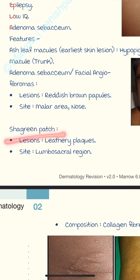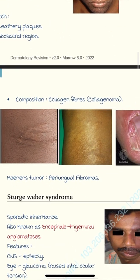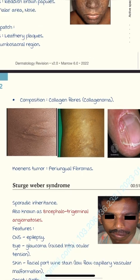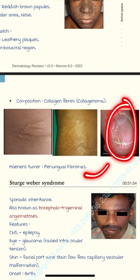Shagreen patch. These are leathery papules on the lumbosacral region. It is composed of collagen fibers, also called collagenoma, and Koenen's tumor, which is periungual fibromas.